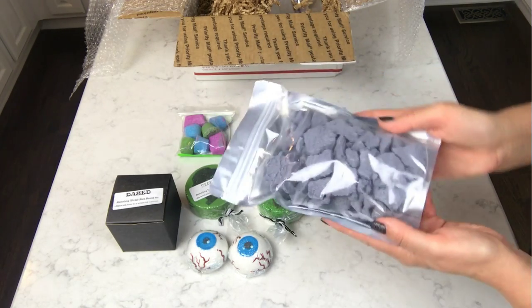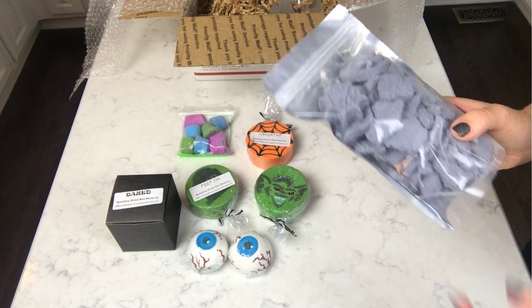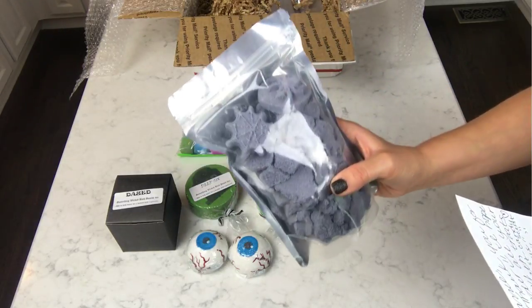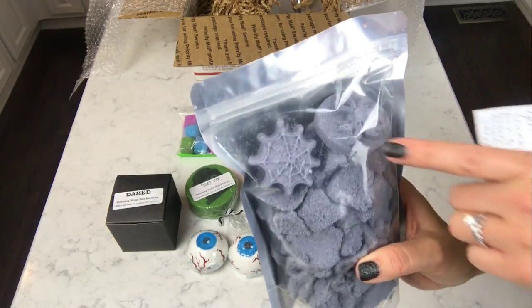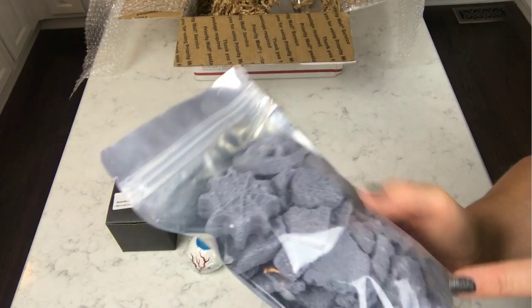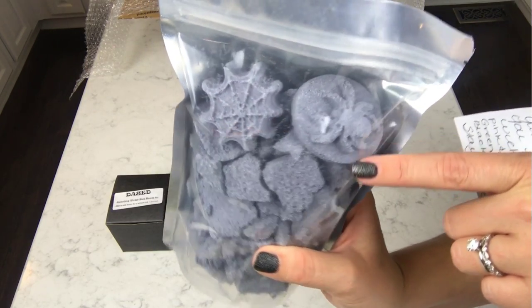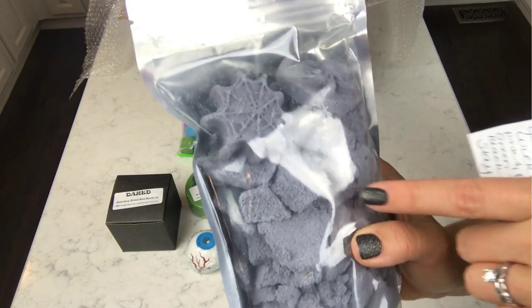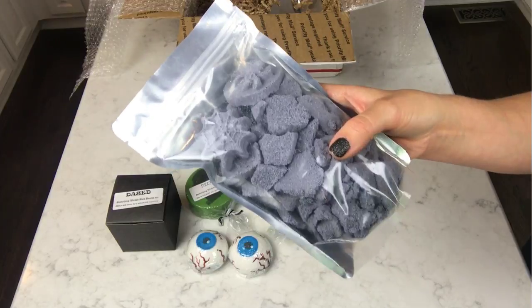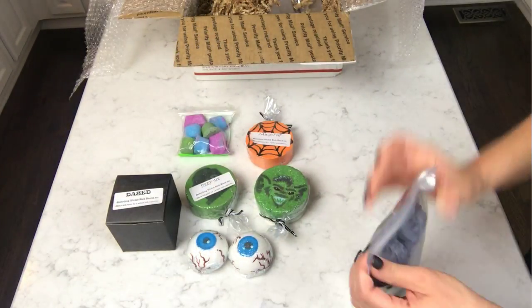So, I'm not even sure. This is like either a pound or a little bit over a pound of black bath bomb dust. And this one, let's see, she wrote it on here. This big, huge, look, first of all, look. That's like a spider. I didn't know. I just thought this was going to be totally dust. Look, that's like a spider design and that's like a web. That's so cool. Okay, so this is scented in brown sugar. Okay, I gotta open it.